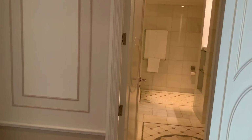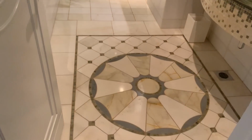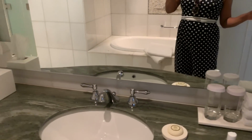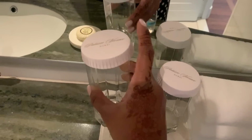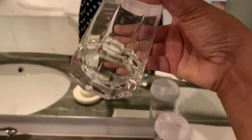Across from the walk-in closet is a bathroom fit for a queen. Look how beautiful the marble is. There's even a linen closet where the toiletries are housed. Every item in this bathroom is branded with the Versace logo. The glasses, the towels, the soaps, even the shower door. The bathroom comes complete with a bidet.